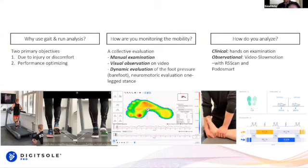So one of the questions we often get is, why do we actually use gait and run analysis in our daily practice at the clinic? With us, we have 2 primary objectives, both from the customer or patient perspective, but also from our own interest. It's mainly injury or discomfort that people attend us for, but especially with the more elite sports people, it's also a bit of performance optimizing, and seeing whether we can tweak small changes that can be those minimal factors that actually put them a bit ahead of their competitors. So we have these 2 issues that we're working with: injury and discomfort on any level, but also those performance optimizing parameters.